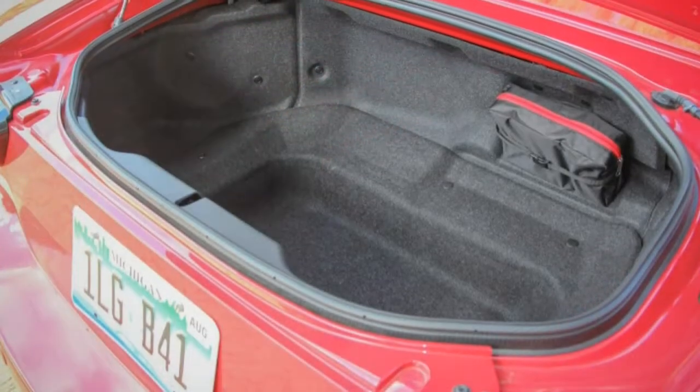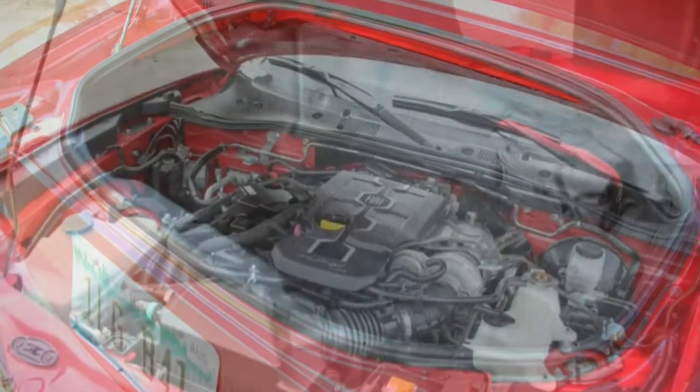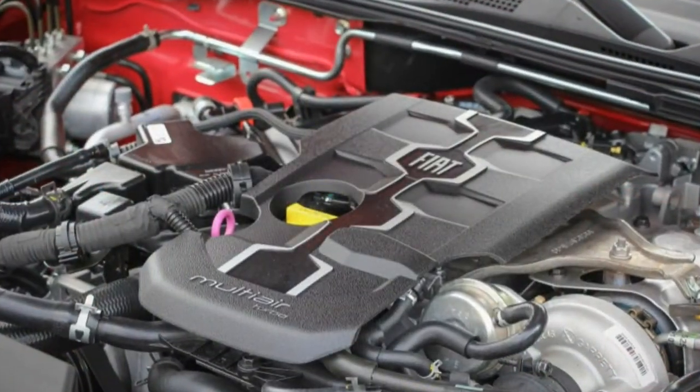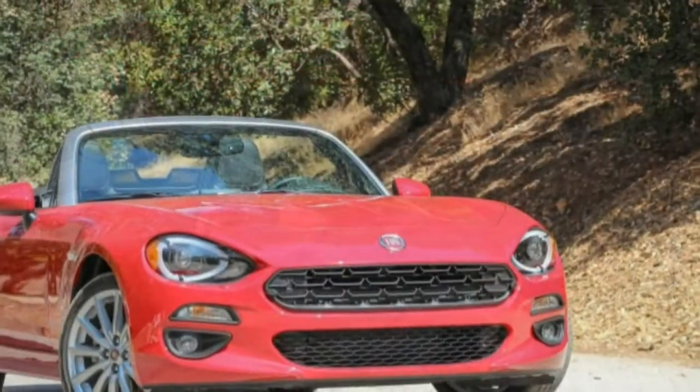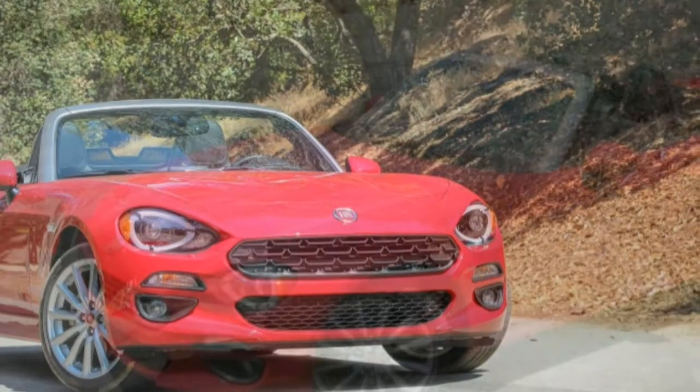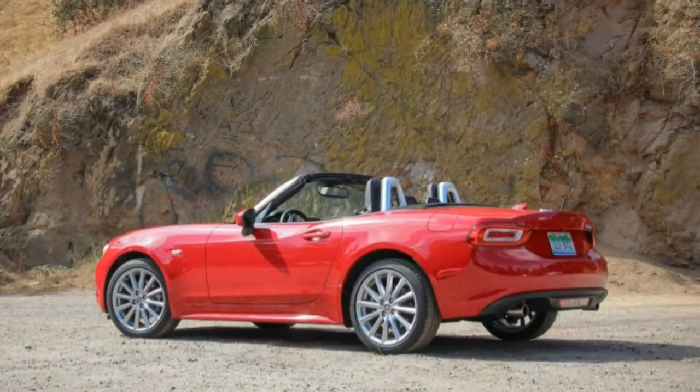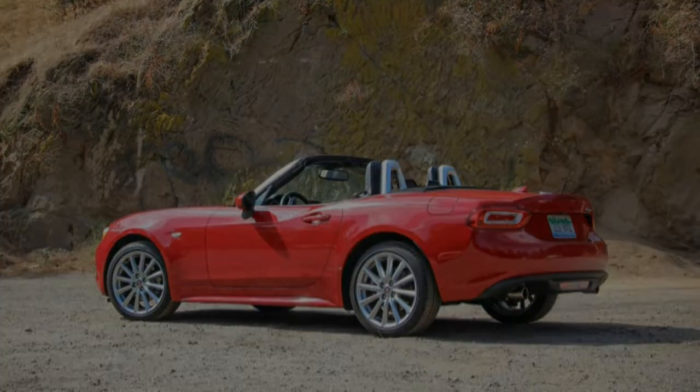So if you absolutely must have the Fiat version, we suggest saving the $1,350 for the Autobox and hitting the gym. If you have to have the slush box, well, the 124's sportiness quotient takes a hit. But if that's a problem, there's always the Miata.